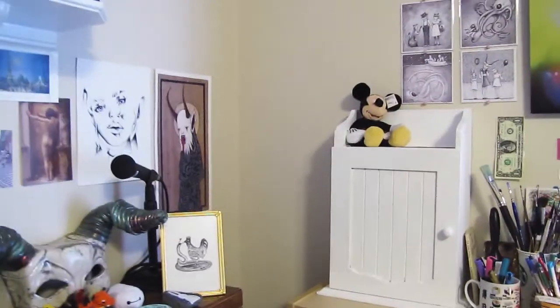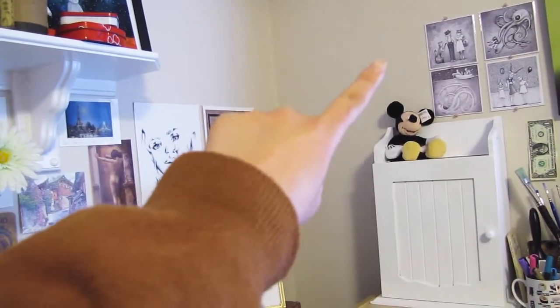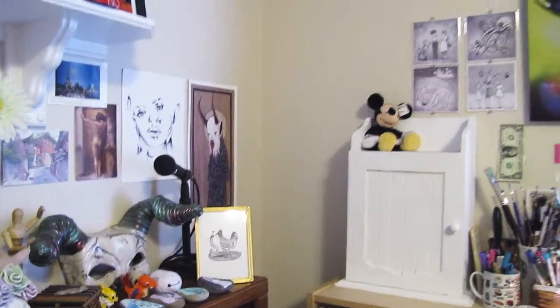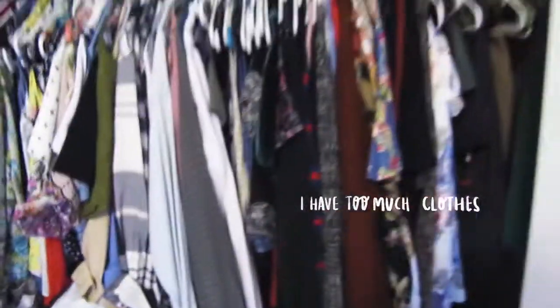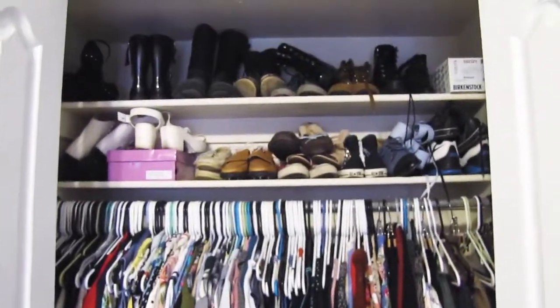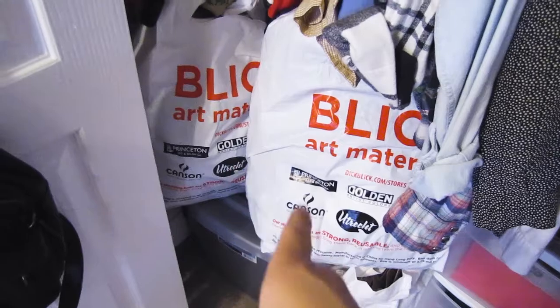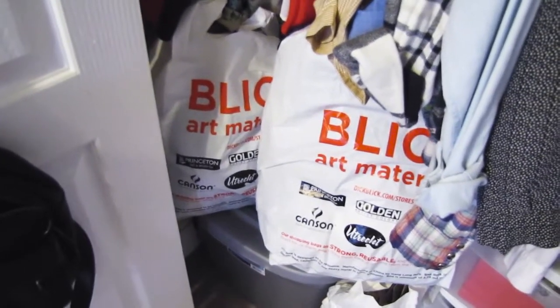I do eventually want to add some more stuff to put on the walls here because it looks really strange. What else? My closet looks a lot emptier in a way. Again, there's still so much I could do. I could probably get rid of some of those shoes, but these two bags are filled with potential donations or Depop things that I might sell.